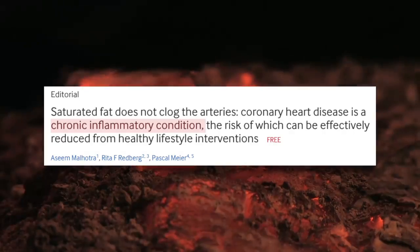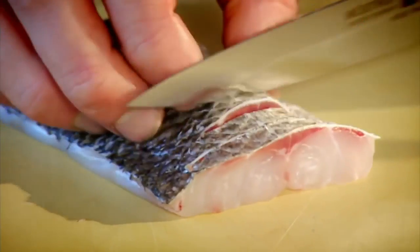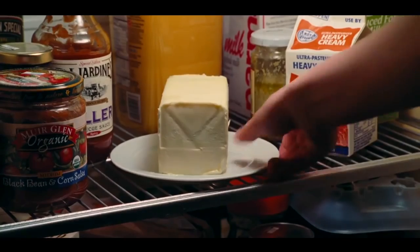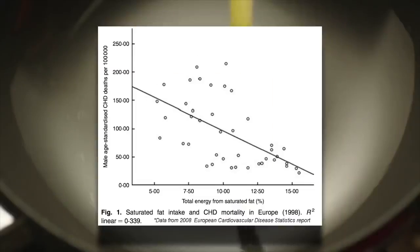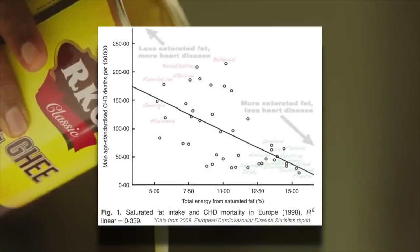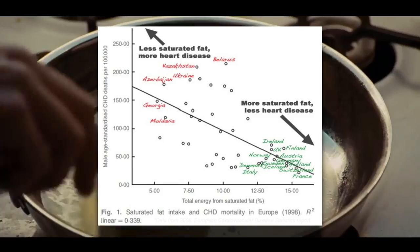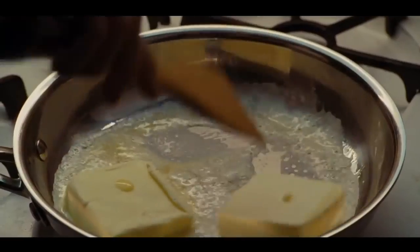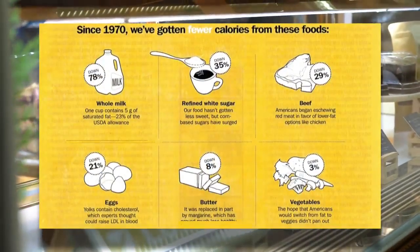Another big suspect is chronic inflammation. There are many factors that play into this very complex condition, and more data is showing that saturated fat, in the context of a low-carbohydrate diet, is not one of them. Despite some data like this on 1998 Europe suggesting that more saturated fat results in less heart disease, the theory that saturated fat causes heart disease has prevailed for quite a while and radically changed the way we eat.